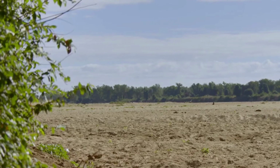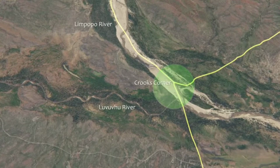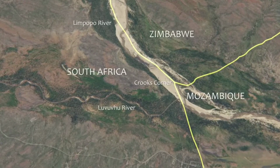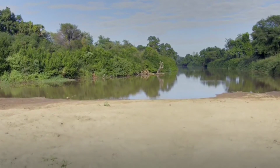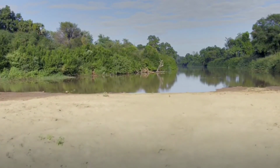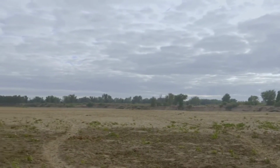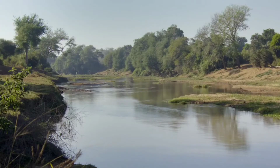At the end of the Luvuvu, the riverbed of the Great Limpopo shines white under the afternoon sun. Known as Crook's Corner, this point forms the border between three countries: South Africa to the southwest, Zimbabwe to the northeast, and Mozambique to the east. Here the Luvuvu River reaches its end. After flowing steadily eastward, it meets a boundary it cannot cross in the broad sandy bed of the Limpopo. For the creatures of Pafuri, the Luvuvu has done its job, providing water through another hot, dry day.